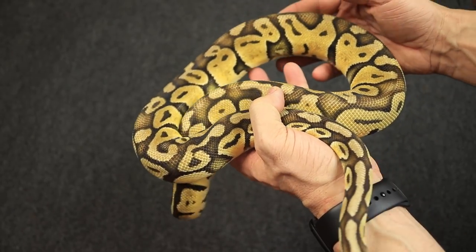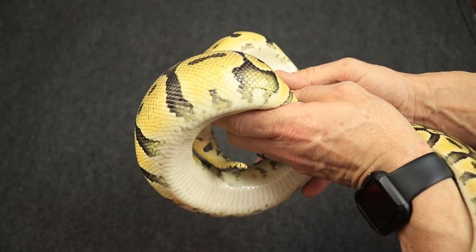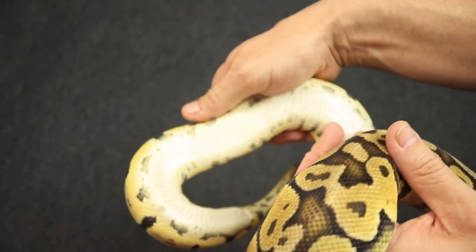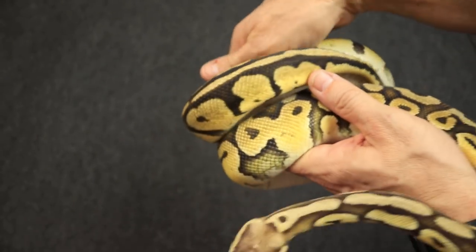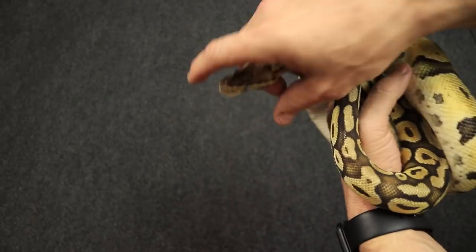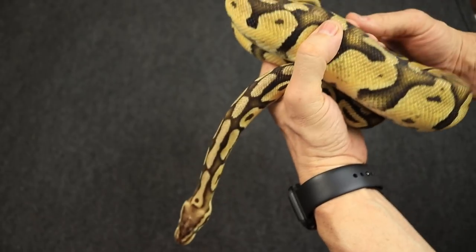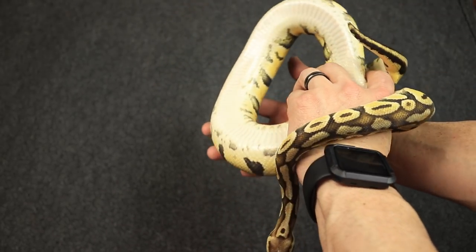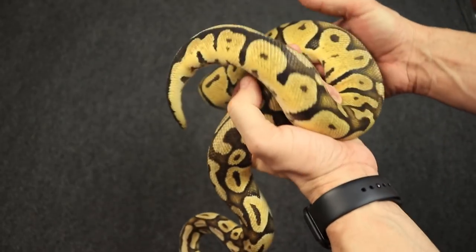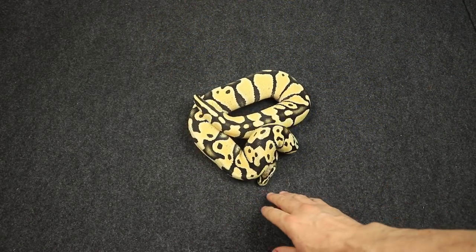Super pastel. Some cool pattern. Fair color. Lots of blushing. She's got that belly, just a nice clear belly. Super pastel female, 100% het for Desert Ghost.